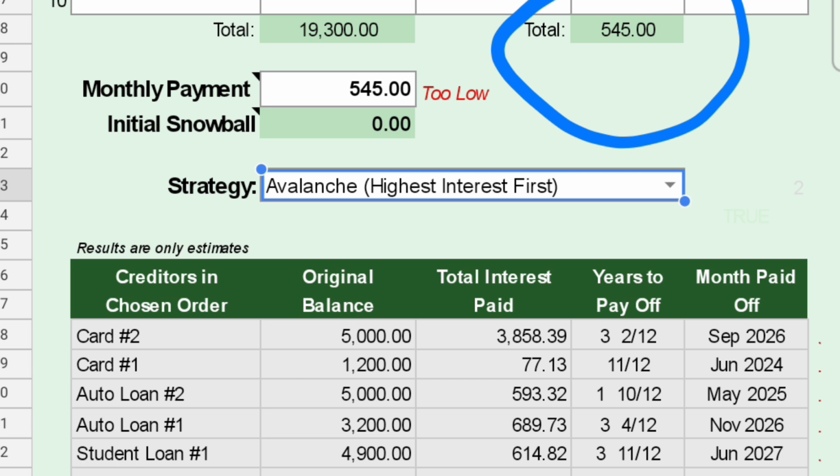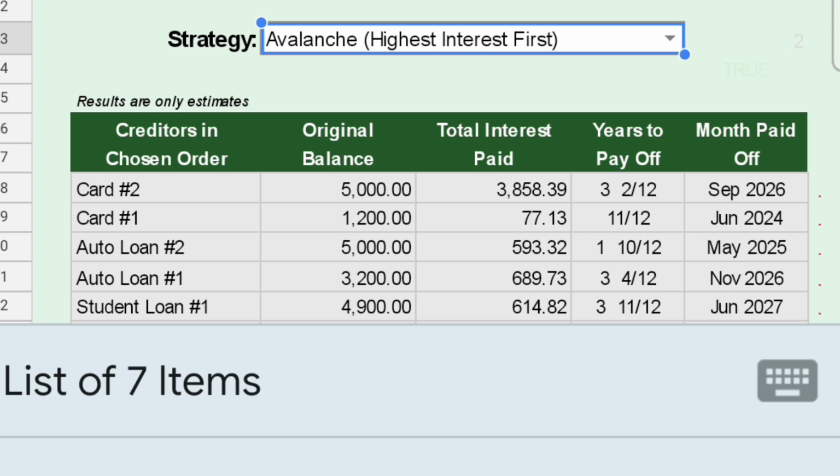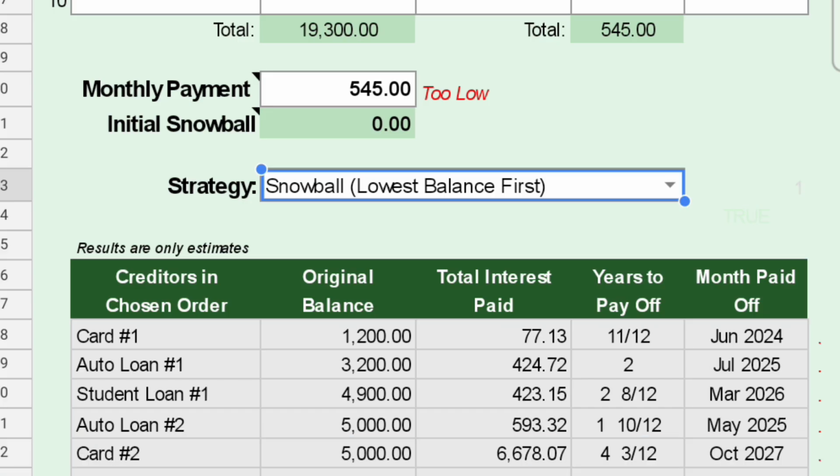In 11 months, you can see the snowball start to form. You paid off one debt, you're on to your second one, and the payoff time is really similar, as the snowball was paid off in October 2027, and this one is paid off in June 2027. But this one does save money. Now I want to go back to the snowball method, and I want to show you one more thing.